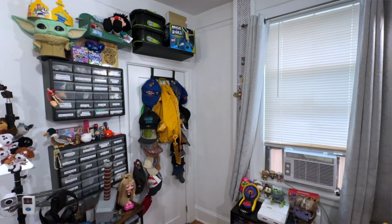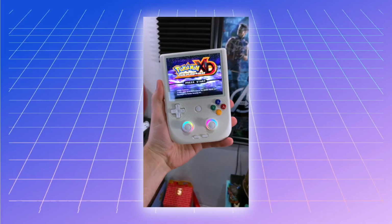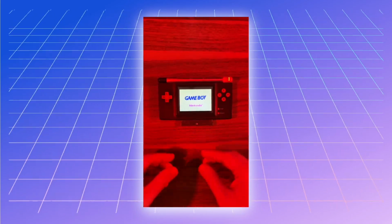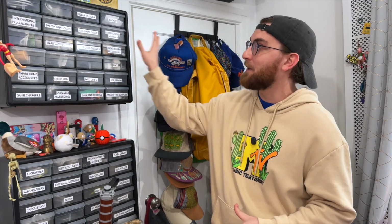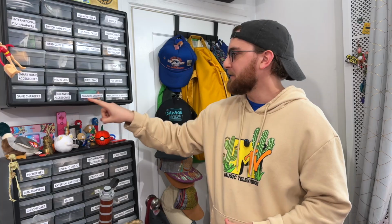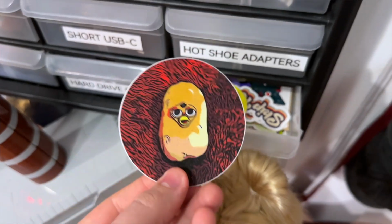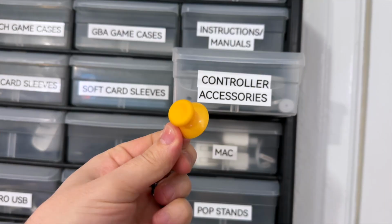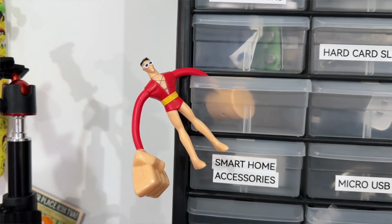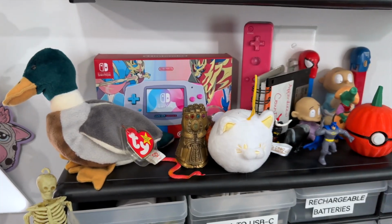So I guess we'll start with the entryway here, which is one of the must-haves I needed for the office, because obviously with all the devices I have, there's just tons of cords and other knickknacks and whatnot. So it's a way to organize this and have it mounted on the wall here. And there's some fun other drawers in here too, like Diva Star clothes and other controller accessories and Plastic Man coming out of here too. And then having these on the wall just gives more display options.